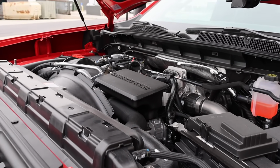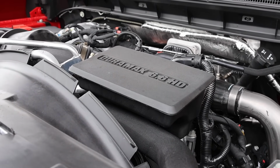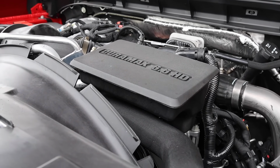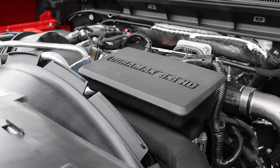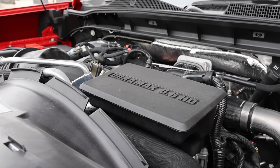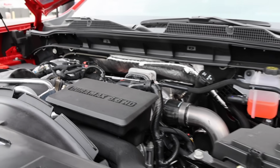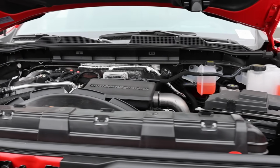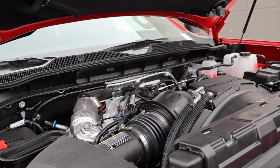So here's the powertrain. You do have that 6.6 liter Duramax diesel, so V8. It's gonna have 470 horsepower and 975 pound-feet of torque. Has that 10-speed Allison behind it. It does use 15W40 oil. You can run 5W40 if you like. Denso fuel pump and injector, so it's pretty reliable. Let's go ahead and check out the interior.